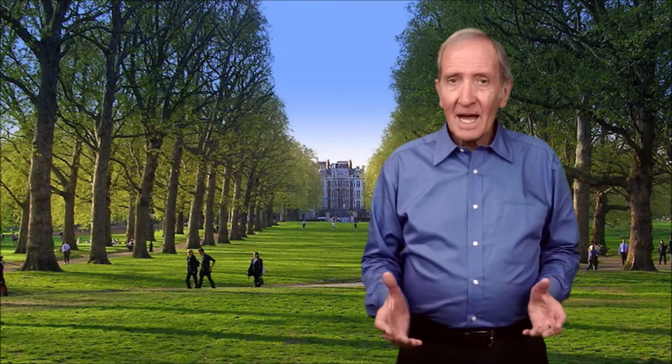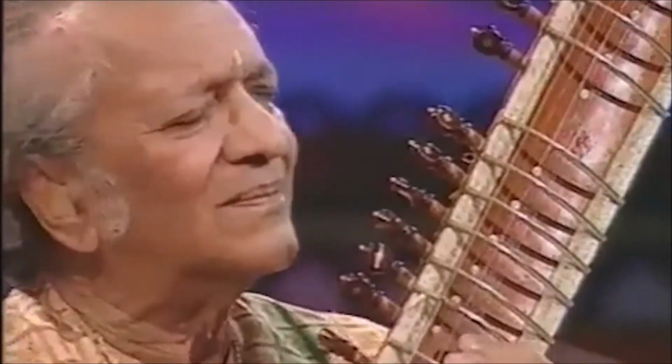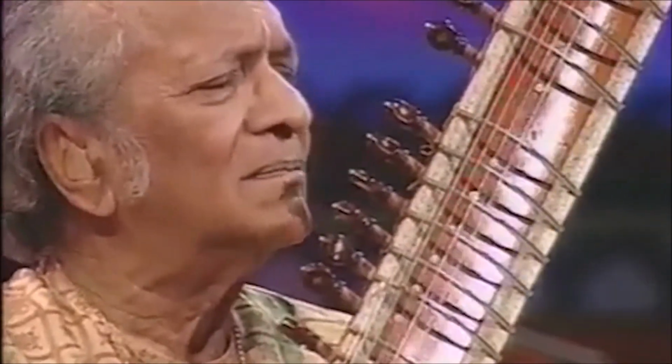Whereas in Indian music, it's quite different. And as far as I know, singers and musicians are allowed to improvise if they want. Here's Ravi Shankar showing us just how you do it. All right, so there is a difference between English and Indian music.